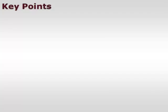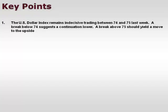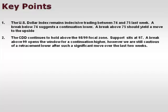Let's take a look at a few of our key points. First of all, the U.S. dollar index remains indecisive, trading between 74 and 75 last week. A break below 74 suggests a continuation lower. A break above 75 should yield a move to the upside. The CDD continues to hold above the 98-99 focal zone. Support sits at 97. A break above 99 opens the window for a continuation higher. However, we are still cautious of a retracement lower after such a significant move over the last 2 weeks.